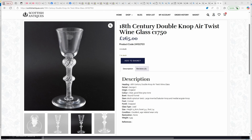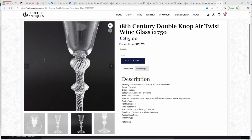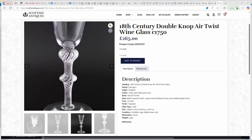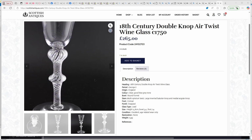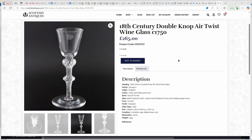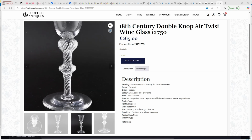I'm looking at the Scottish Antiques website, and they've got a few similar glasses, and they're priced around this kind of price, but none of them are quite as tall as the one we were looking at. So we'll start with this one. You can see we've got the double knopped air twist, similar, okay. And it's got a little step in the foot though, so it's got a slightly domed foot.